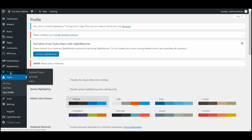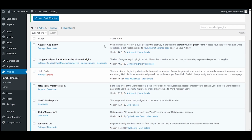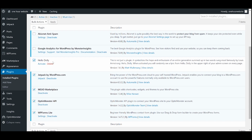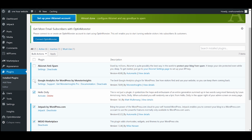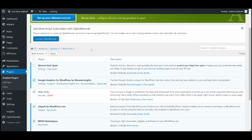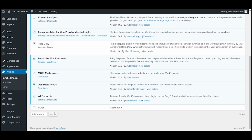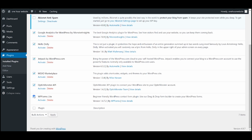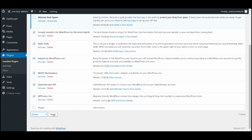Okay, so the other thing I said we're going to do is clean up some of these plugins. You'll see here that we've got all of these ones we just don't need. So I want you to tick all of these because we're going to uninstall them. We don't need Jetpack. Don't worry about this Hello Dolly thing. Google Analytics by MonsterInsights. But leave Akismet because it's a very good one for anti-spam. Other than that, we're going to go through and hit deactivate, apply. Okay, so they're all deactivated. Now you go through and tick them again and hit delete. Making sure we leave Akismet, but all the rest I want you to delete.